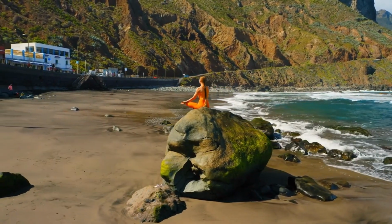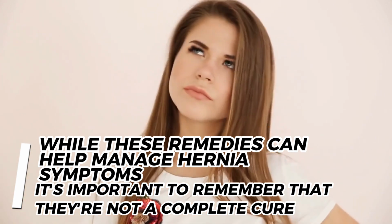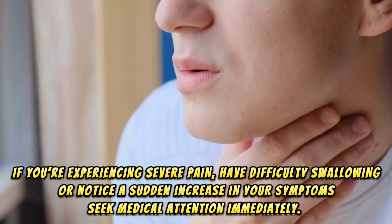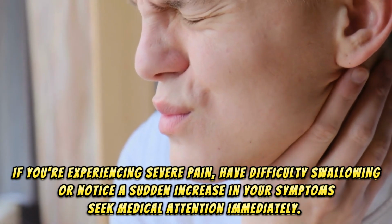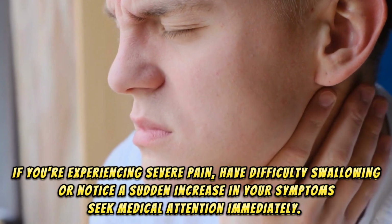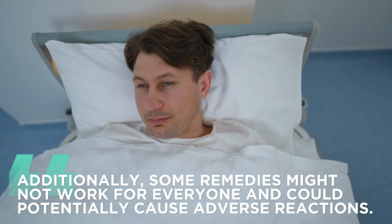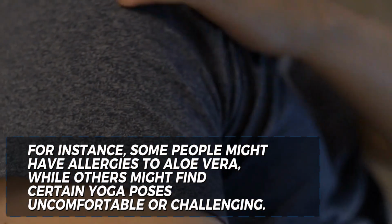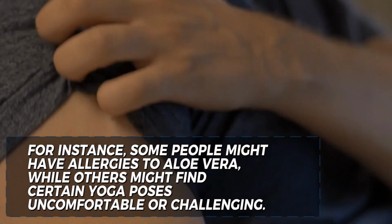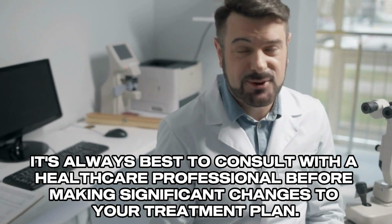Potential drawbacks. While these remedies can help manage hernia symptoms, it's important to remember that they're not a complete cure. If you're experiencing severe pain, have difficulty swallowing, or notice a sudden increase in your symptoms, seek medical attention immediately. Additionally, some remedies might not work for everyone and could potentially cause adverse reactions. For instance, some people might have allergies to aloe vera, while others might find certain yoga poses uncomfortable or challenging. It's always best to consult with a healthcare professional before making significant changes to your treatment plan.